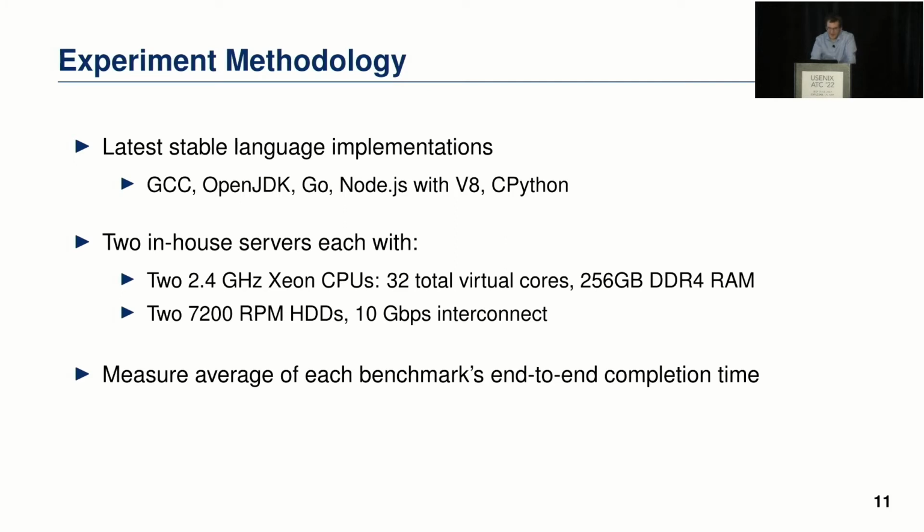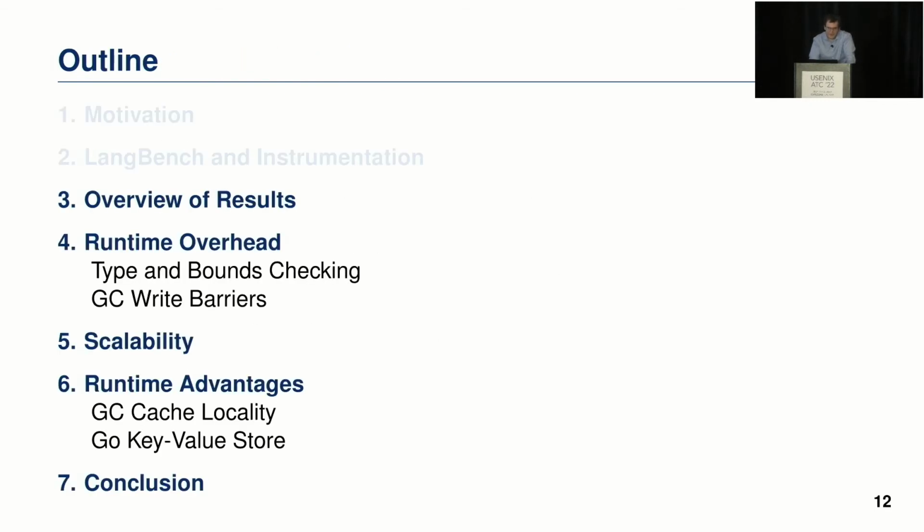So for our methodology, we picked the most popular implementations of our languages and used their latest stable version at the time of the study. We ran the experiments in 2 in-house servers to support workloads with networking communication and measured the average end-to-end completion time. Next, we'll look at the results of our experiments, and later we'll get into some findings.